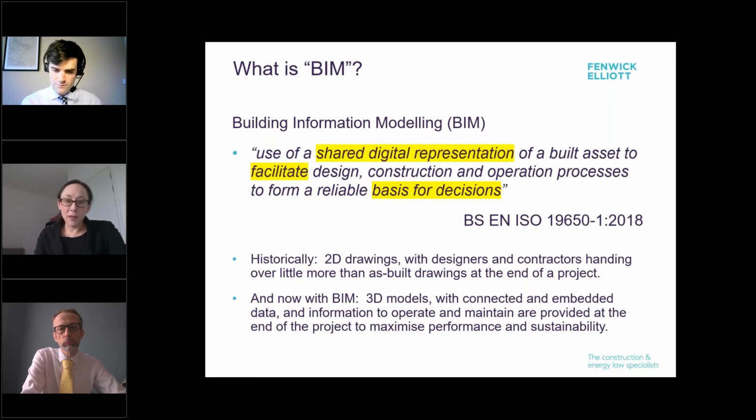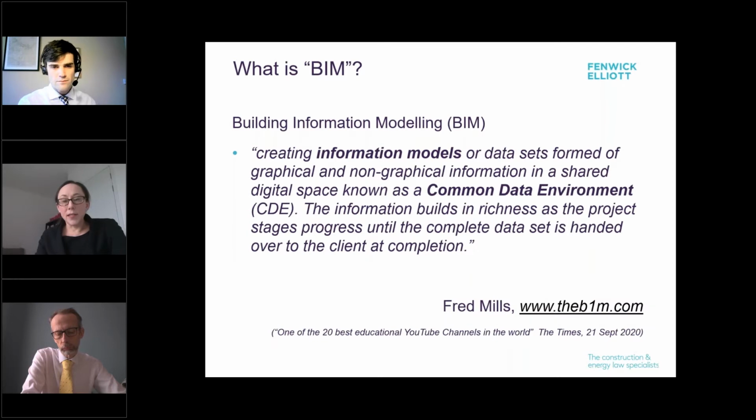So historically, we had 2D drawings, and even we still do today in some aspects, 2D drawings with designers and contractors handing over little more than as-built drawings at the end of the project. And now we're moving into more of a world of 3D models with connected and embedded data and information to operate and maintain the asset or the building to the end of the project and beyond to maximize performance and sustainability. Here's another definition from the expert guru Fred Mills.